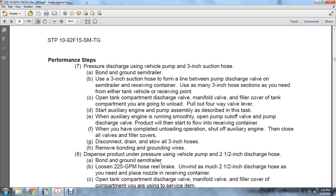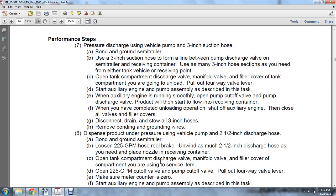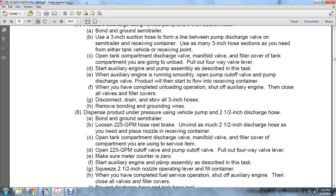Loosen the 225 GPM hose reel. Unwind as much 2.5-inch discharge hose as you need to place the nozzle in a receiving container. Open the tank compartment discharge valve manifold and the fill cover of the compartment as you are going to service. Open the 225 GPM cutoff valve and the pump cutoff. Pull out the 4-way valve lever. Make sure the meter is at 0. Start the auxiliary engine and pump assembly as described in the task. Squeeze the 2.5-inch nozzle operating lever to fill the container.